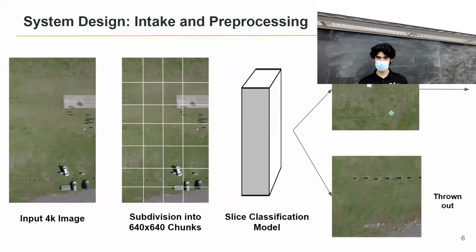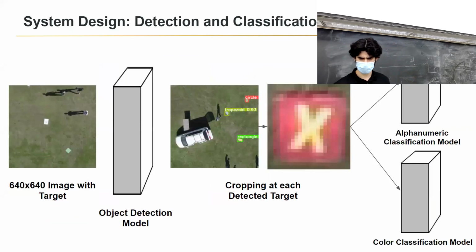So is there any way to mitigate this lack of throughput? That's where we create a slice classification model. It doesn't tell us where the target is. It just tells us whether this small chunk of the image actually has a target in it. If it does, we continue on with the process. If it doesn't, we throw it out. That's its main goal, and it's meant to be as lightweight as possible, reducing the throughput load a little bit, but not as much as processing all 28 slices per image.